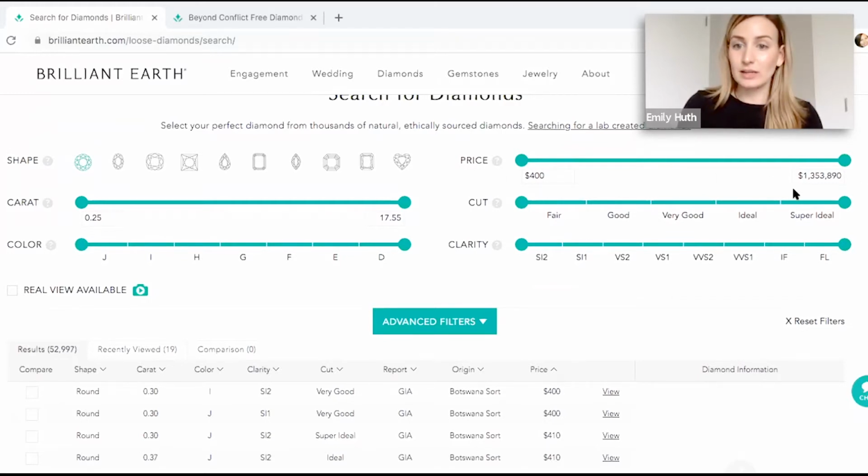And you can see right here if you just want to bring that price to the highest that you want to spend on your diamond, and then really see all the characteristics that you can fluctuate. So again, that's going to be the carat.